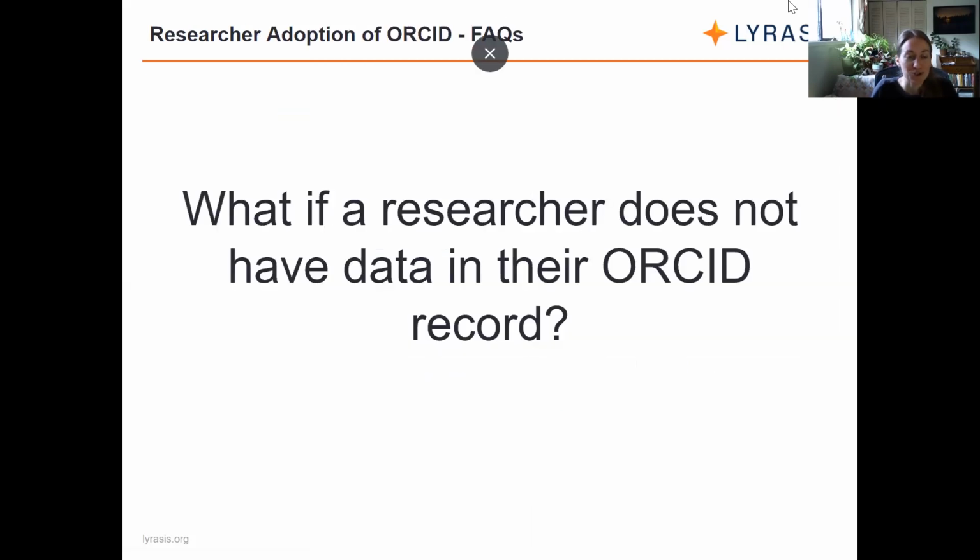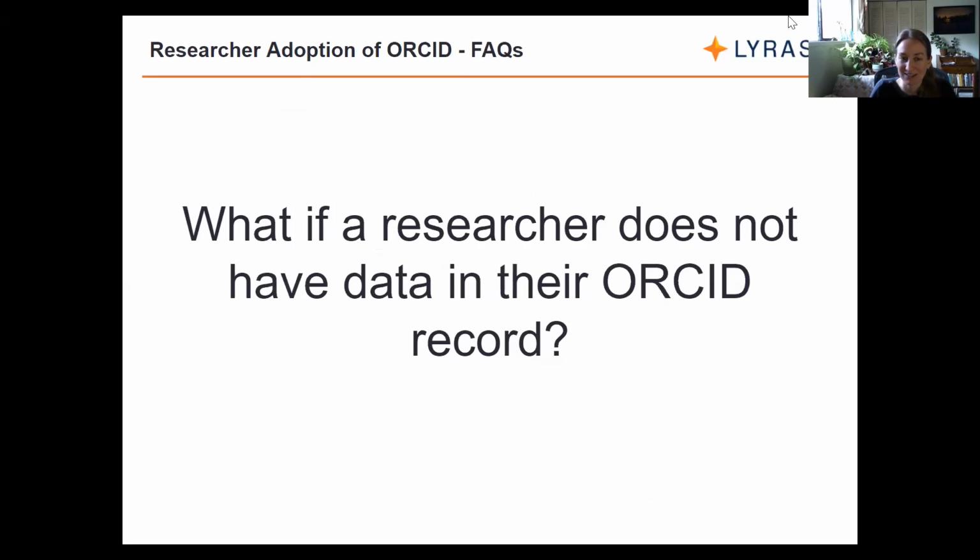What if a researcher does not have data in their ORCID record? I know this is kind of hard as a trivia question because there's not really one answer. Does anybody want to take a guess about what happens or what you should do if a researcher doesn't have data in their ORCID record? Because a lot of people will see that a publisher or a funder is requiring their ORCID ID, and maybe they don't have one, so they register for one to meet that requirement, but then they never go back and make sure they actually have information populated in their ORCID record. So what happens then? Any ideas on that?